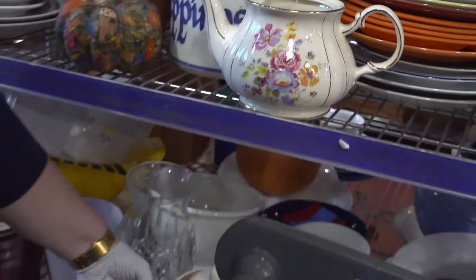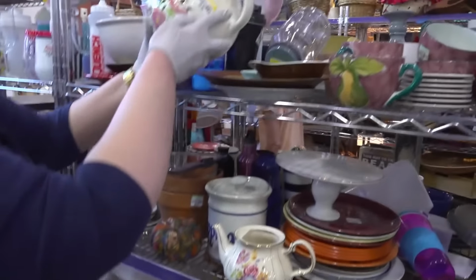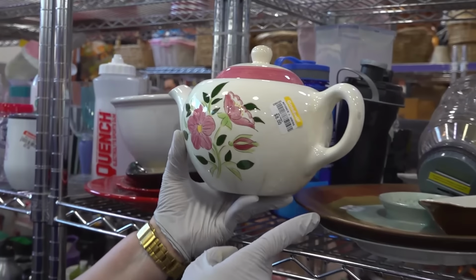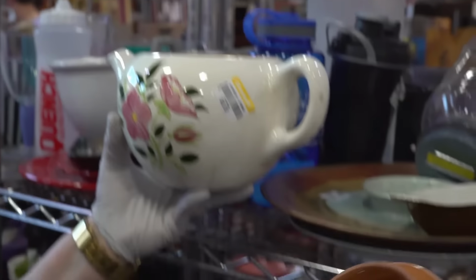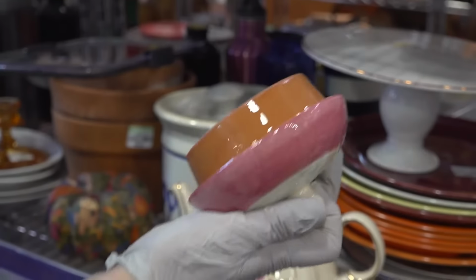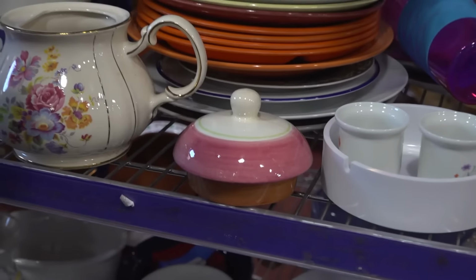Well, here's another teapot. This is Stangl from New Jersey. That's a nice piece. Look at that. So $8. That's kind of low for this. So when you see and you think, wow, that's kind of low price, look around. There might be something wrong with it. It does have the lid, which is nice, and it's glazed inside the lid, which is what Stangl is known for. And it's a pretty nice piece.